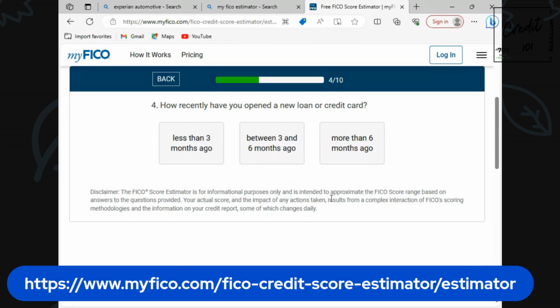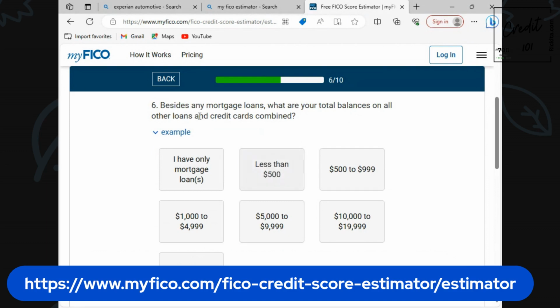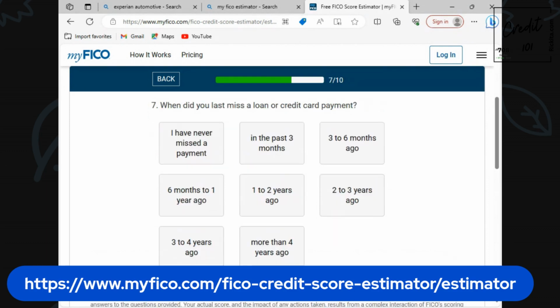So how recently have you opened a new loan? Because if it's newer, remember, it's going to hit your credit. Your credit score needs to bounce back. So more than 6 months means your credit score probably bounced back. How many of your loans have a balance? Because remember, they want to know your utilization, your balances. Besides your mortgage, what's your total balances? I have an auto loan, so I have to put 20,000. Have you missed any payments? Don't have any late payments, you guys, because it's hurting you.